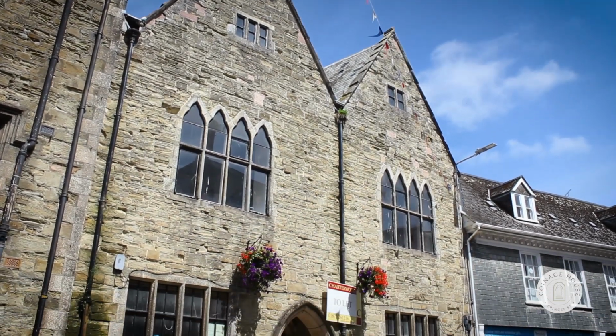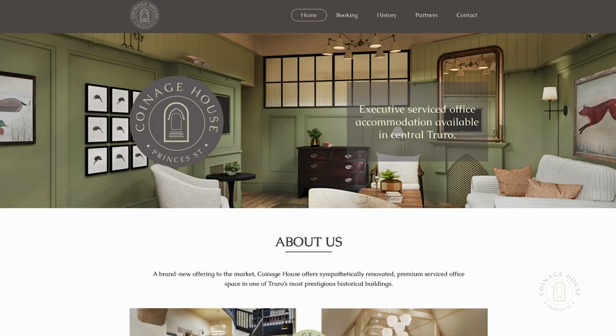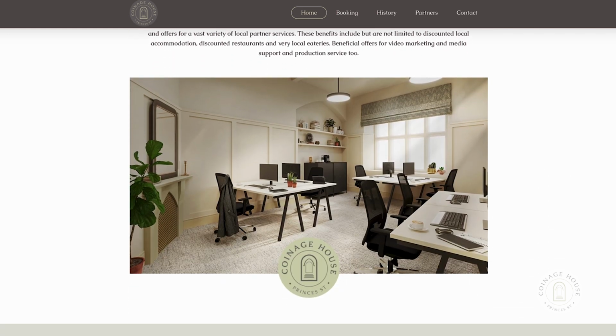Welcome to 2 Princes Street in Truro, soon to be known as Coinage House. We are converting this old commercial property into serviced offices actually, so we are mid refurbishment at the minute. If you want to join me into this room.